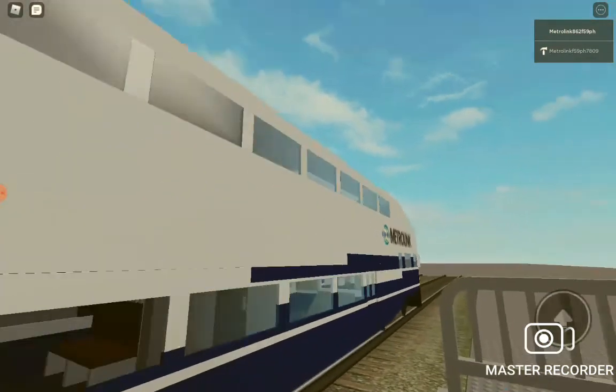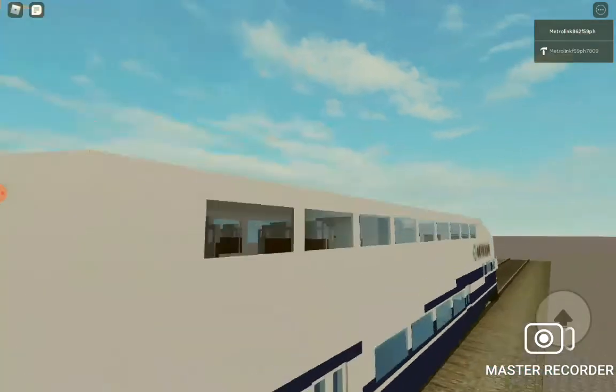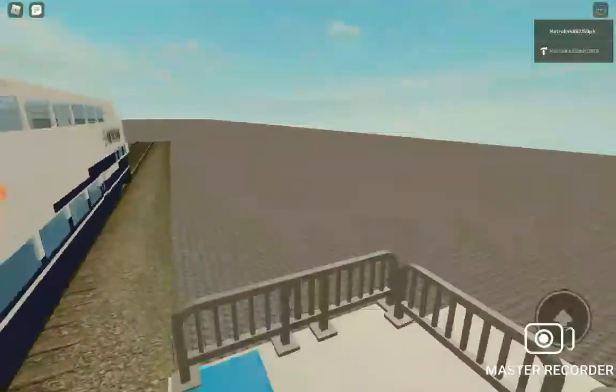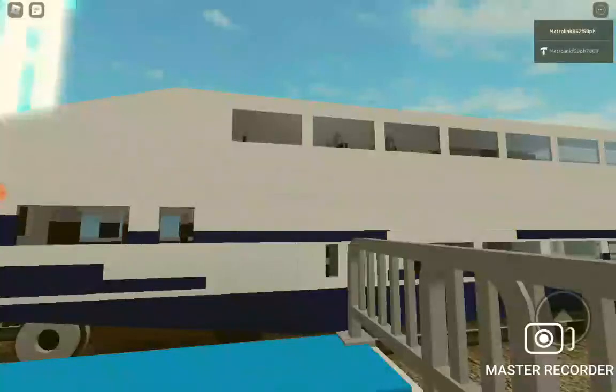The 863. And it is a Metrolink train. I love Metrolink. Yes, I'm happy that is a Metrolink train at the station. Yay. But you're not riding it.